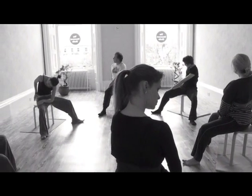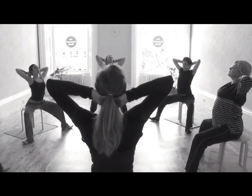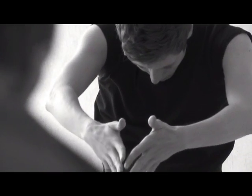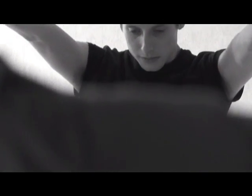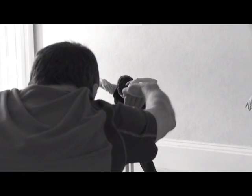Gyrokinesis is the stool-based form of Gyrotonic. Gyrokinesis actually came first, and then Gyrotonic was developed around it. It's a form that has a beginning and an end, and it runs, depending on the class, an hour or an hour and a half. Each movement joins into the next movement, almost like a dance, but a dance that anyone can do.